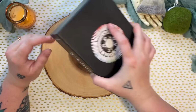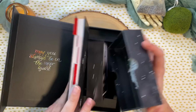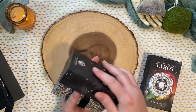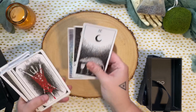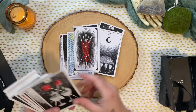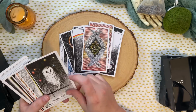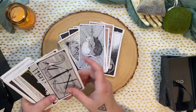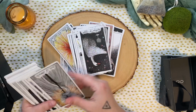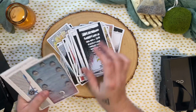Another one that is going to go, I'm pretty sure, is the Wild Unknown. I don't even need to show this. Everybody's likely seen this a bazillion times. But just for old time's sake, we have the Wild Unknown. And Kim Krans has some of the best artwork. I love her line work. This is one of my favorite 3 of Swords. But I needed it for a time, and I just don't feel like I need it now. I really have been drawn away. And the more I take it out and consider it, the more I'm like, nope, I'm not going to use this anymore. As much as I love the artwork, it's just not for me anymore. And that's okay.